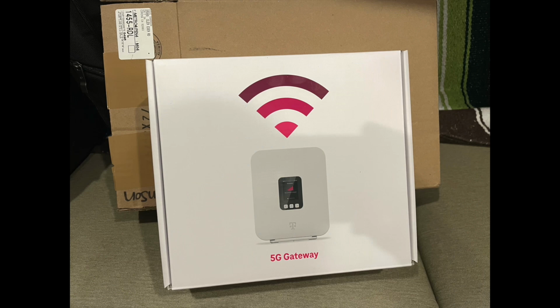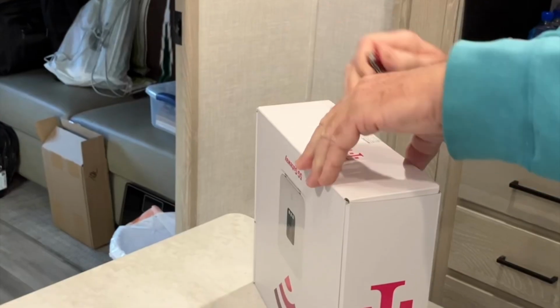The equipment got here really quickly. It was here within 2 days. Shipping didn't cost us anything. Oh, and also we have a 15-day free trial. If we don't like it within the first 15 days, we can return it. So that was pretty good. And they didn't charge me anything right off the bat. So so far, we're real happy with what we have.